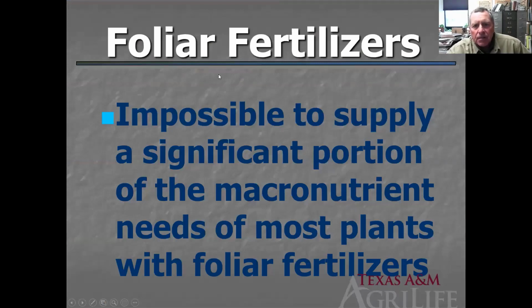So the next topic that we want to talk a little bit about is foliar fertilizers. And you know, there's been a lot of talk. There's a lot of people who advocate for foliar fertilizers. But what I'm here to tell you is it's impossible to supply a significant portion of the macronutrient needs of most plants with foliar fertilizers.